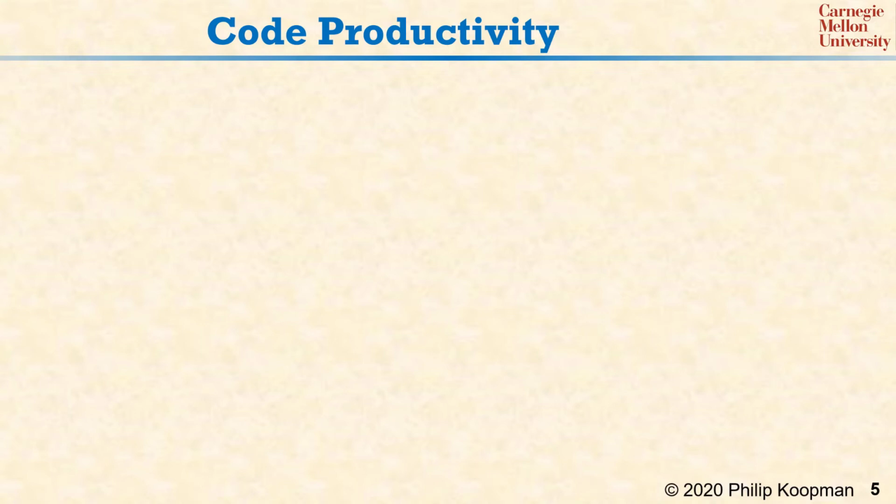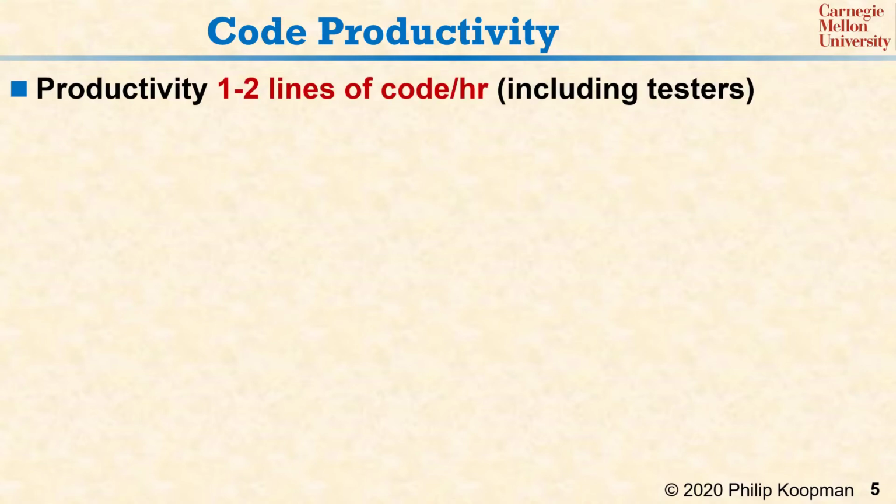Even understanding all the things that have to be done to create good software, it is still often a surprise to see that software productivity is usually only 1 or 2 lines of finished code per labor hour for a high-quality embedded software project. This includes all labor, from requirements all the way through system test.